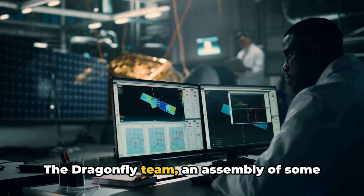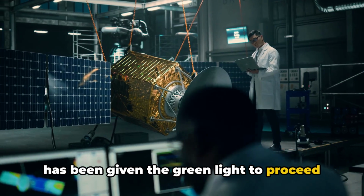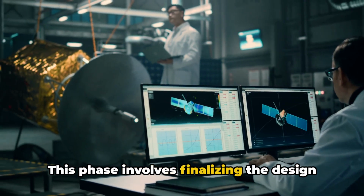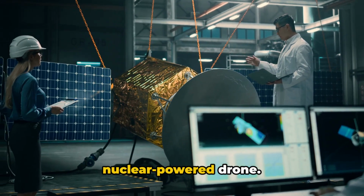The Dragonfly team, an assembly of some of the finest minds in space exploration, has been given the green light to proceed with what is known as Phase C. This phase involves finalizing the design and commencing the fabrication of the mission's cornerstone, the nuclear-powered drone.